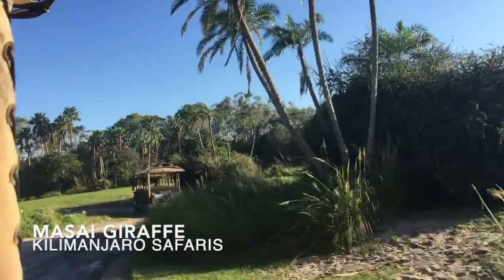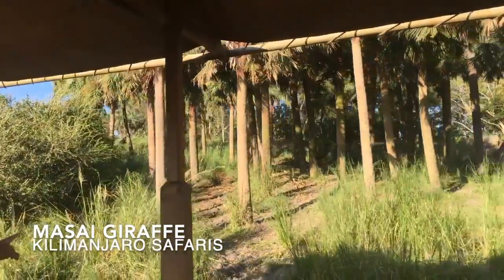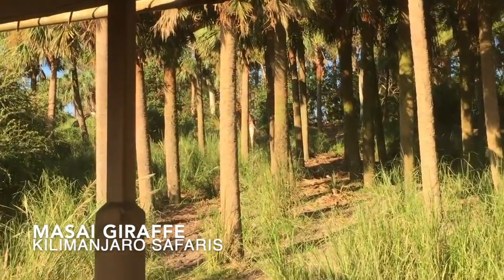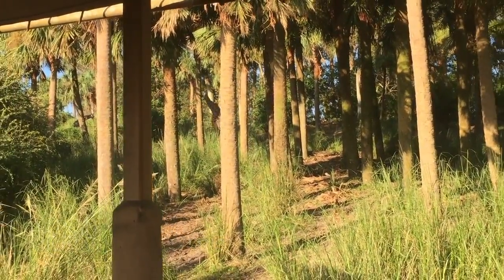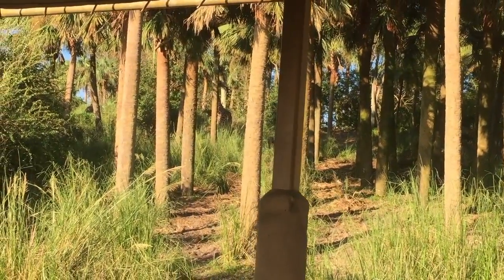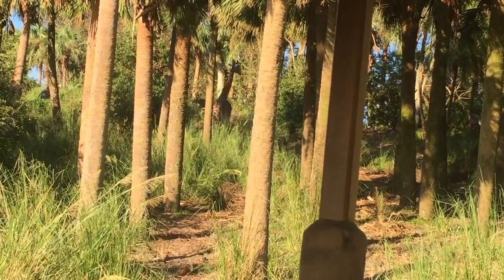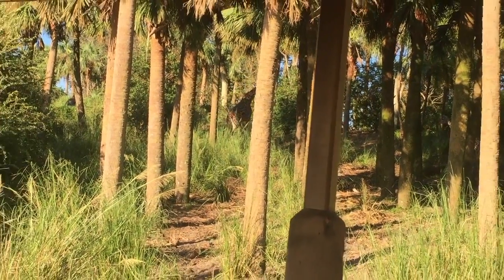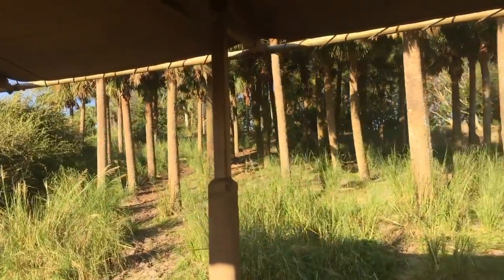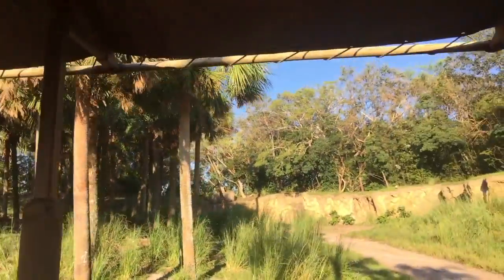And now on your left-hand side, we got some more giraffes. Now, these giraffes are known as the Maasai giraffes. Now, can anyone tell me how tall a giraffe can get? How tall?